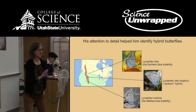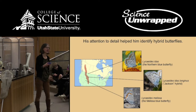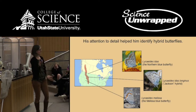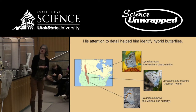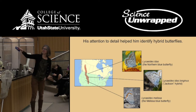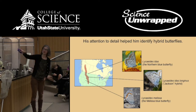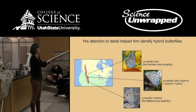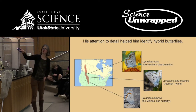All right, so first, you have Lyceides itis up here. Its common name is the northern blue butterfly. It lives in Eurasia, Alaska, Canada, and the mountains of western United States. Then we have Lyceides melissa, the melissa blue butterfly, and it lives in western United States, northeastern United States, up into Canada. Now, itis and melissa's ranges overlap in the central and northern Rocky Mountains.